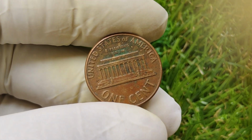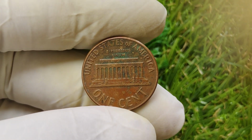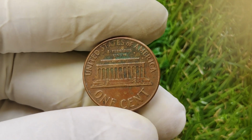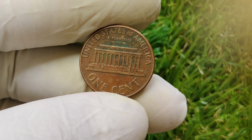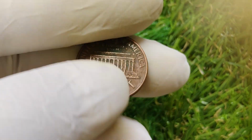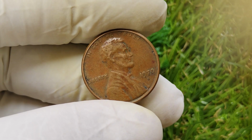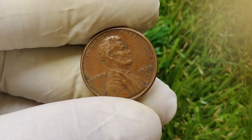To recap, the 1970 D Lincoln penny might look like any other coin in your change, but under the right conditions it can be worth hundreds or even thousands of dollars. Whether you are a seasoned collector or just getting started, keep an eye out for this little copper treasure. Check your change, check your old jars, and who knows? Maybe you have a valuable coin sitting unnoticed right now.